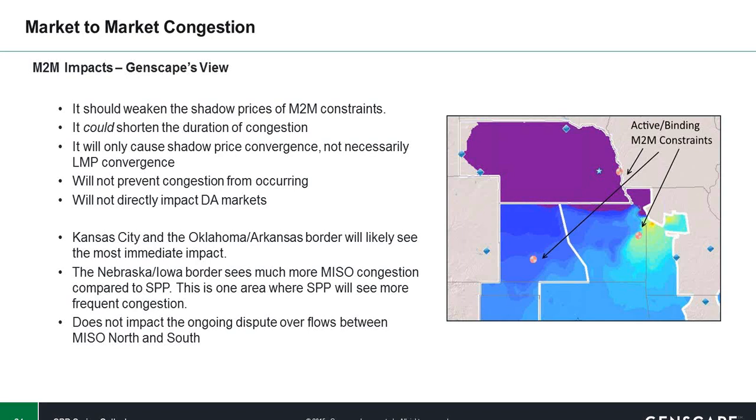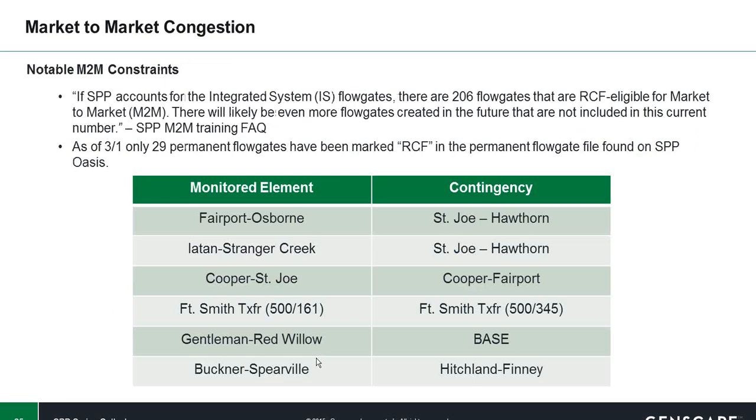It's something that our two teams here are definitely going to be spending a lot more time together on in terms of congestion calls. And just a side note here, this does not impact the ongoing dispute over flows between MISO North and South. And if you follow MISO at all, this won't directly impact power balance constraints there, as that's not a true transmission constraint.